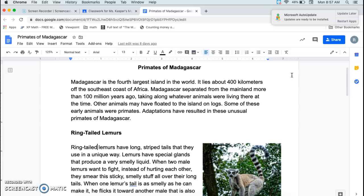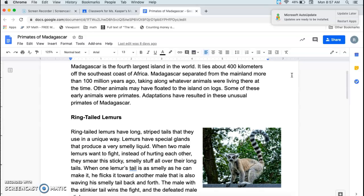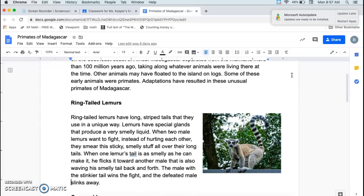Ringtailed lemurs. Ringtailed lemurs have long striped tails that they use in a unique way. Lemurs have special glands that produce a very smelly liquid. When two male lemurs want to fight, instead of hurting each other, they smear this sticky, smelly stuff all over their long tails. When one lemur's tail is as smelly as he can make it, he flicks it towards the other male that is also waving his smelly tail back and forth. The male with the stinkier tail wins the fight, and the defeated male slinks away.